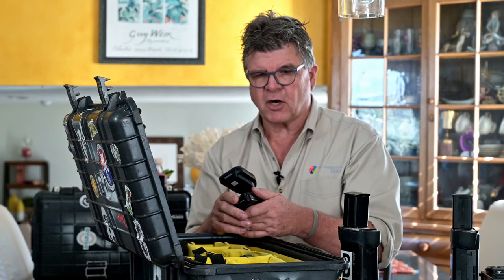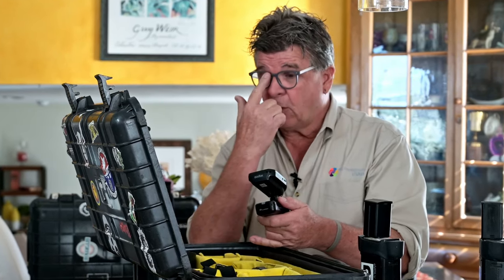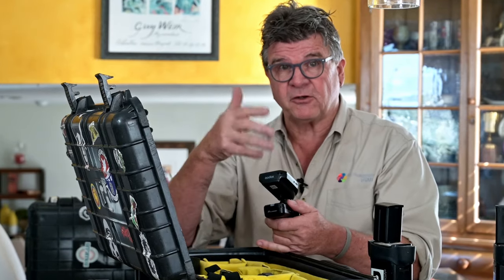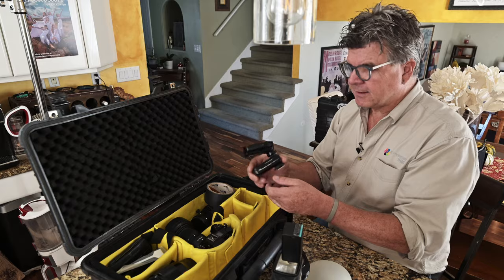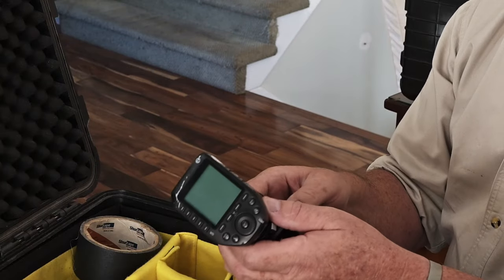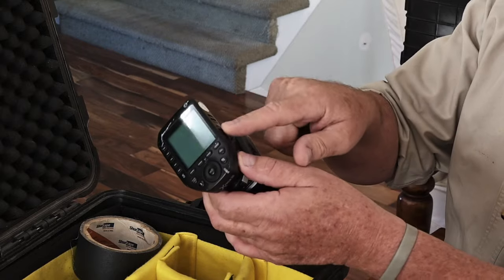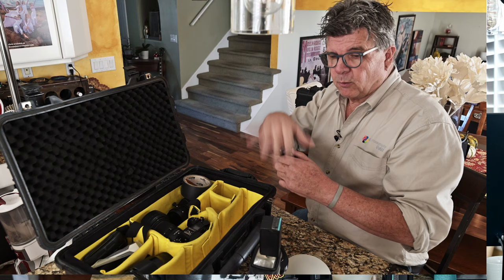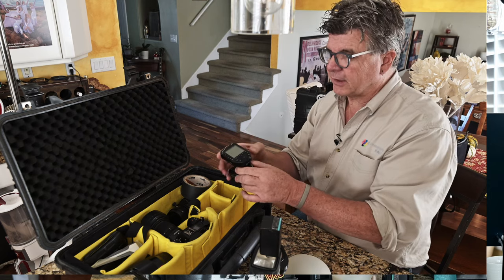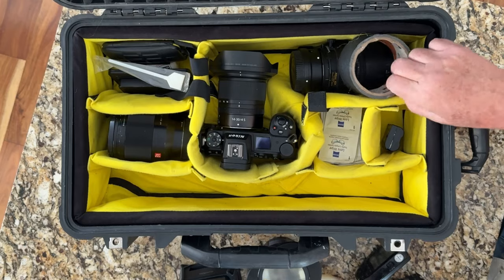It does cause the camera to not realize it's in flash mode, which I find handy sometimes so that you don't get that weird exposure problem. So I use it like that. It also, for those of you who shoot the ambient and then you shoot your flash, it's really easy to just turn your flash on and off here. You don't have to go monkeying around with each of the individual flashes and turn them on and off. You just turn it on and off here and you're good to go.